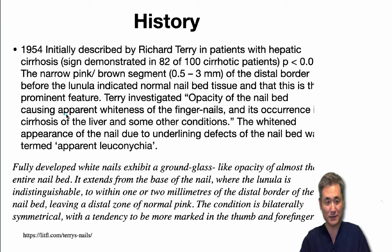So nail bed causing apparent whiteness of fingernail. These are the two important features: whiteness of fingernail and brown segment, and occurrence in cirrhosis of liver and some other conditions. And this is the actual description from 1954.